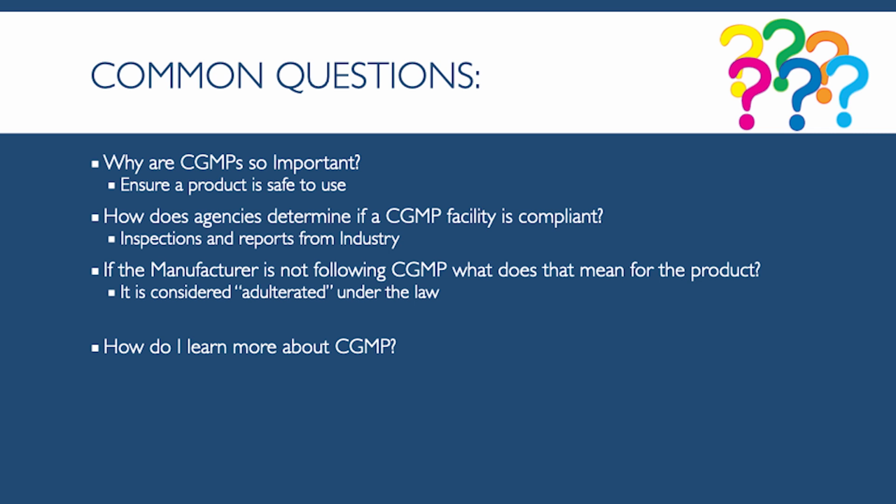Now, if the manufacturer is not following GMP, what does that mean for the product? Well, in the US, the FDA defines it as adulterated under the law, and it has to be labeled as such. And typically, after a product is known to be contaminated, a recall is noted to the public, and all of those products are pulled from the shelves.